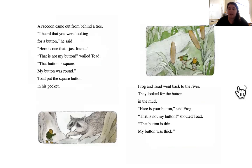Frog and Toad went back to the river. They looked for the button in the mud. "Here's your button," said Frog. "That's not my button," shouted Toad. "That button is thin. My button was thick."